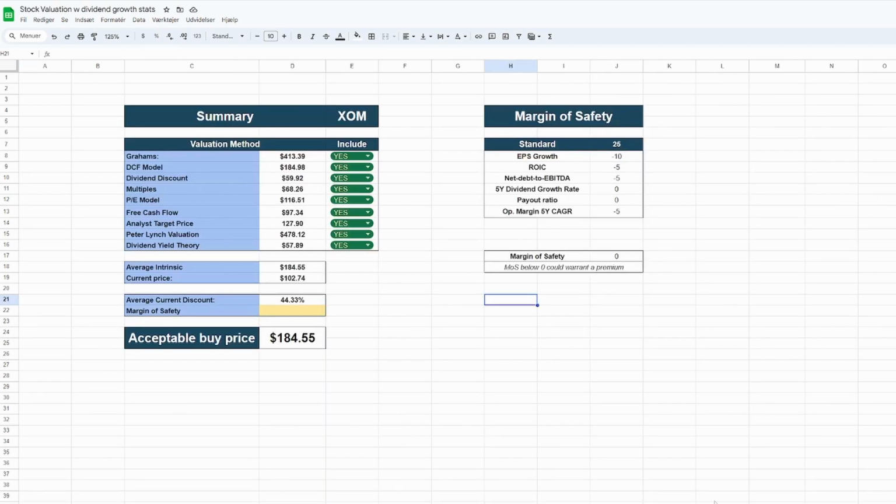Now let's jump into the summary where we do have all our valuation methods here. As you can see, some of them are very high, such as the Graham's, which is normally quite on the low side, I would say, and the Peter Lynch valuation, which is also on the low side.